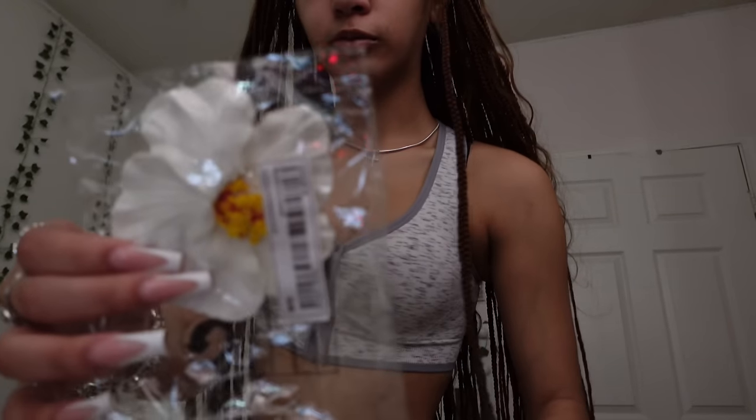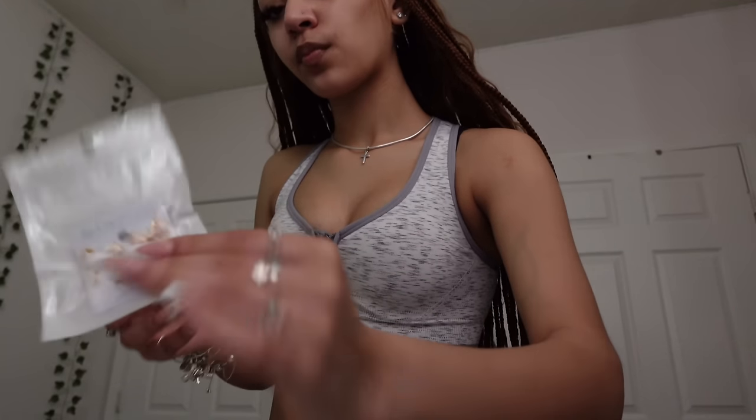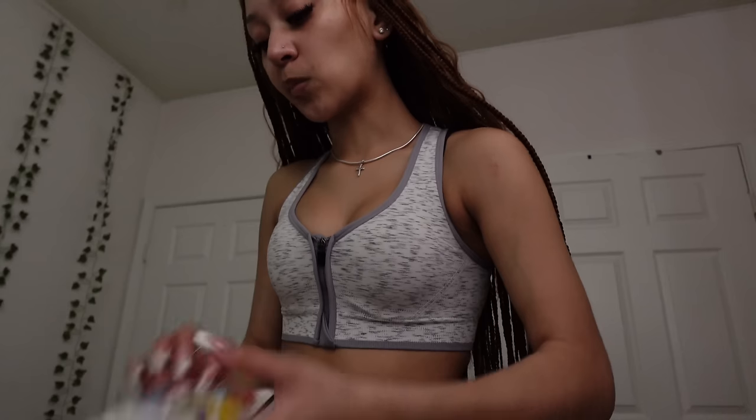I got this bow. I might do that with that white shirt and the skirt. I think this is a necklace. Anklets. These are anklets. These earrings. These rings. And then this claw clip. So those are all the accessories that I bought for this trip specifically. The rest of my purses and shoes and stuff, I already have.